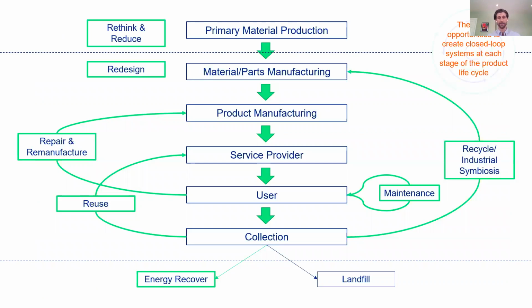So this is a bit of a convoluted map, but the point here, and not that I would expect anyone to try and memorize this, but you really don't need to. The overarching point here is to point out that there are opportunities to create closed loop systems within each stage of the production life cycle or the supply chain life cycle. So you see at the top there, rethink and reduce. That's at the very early stage. Can we re-engineer certain products or redesign parts of our production process?